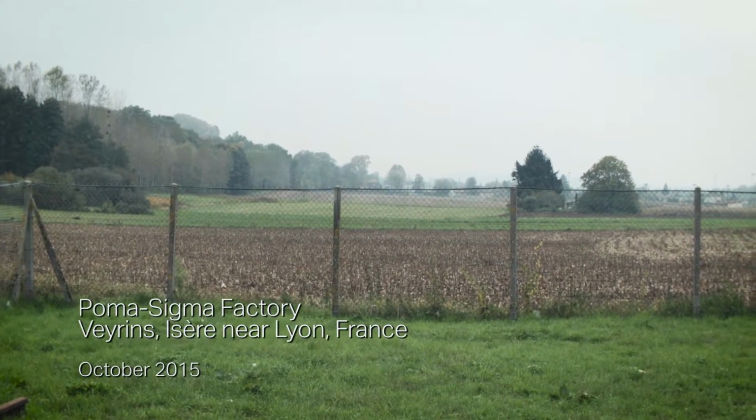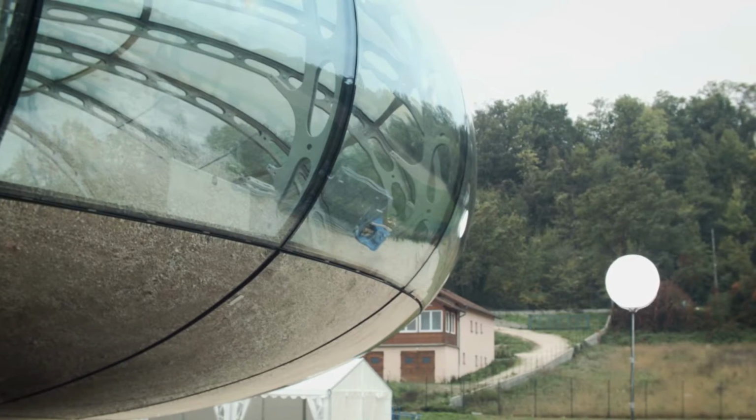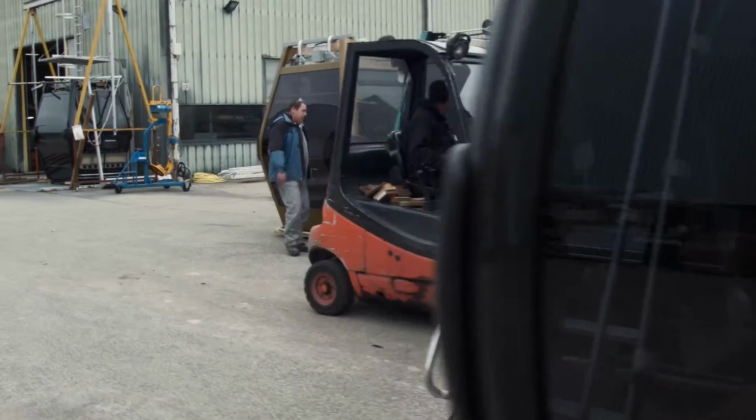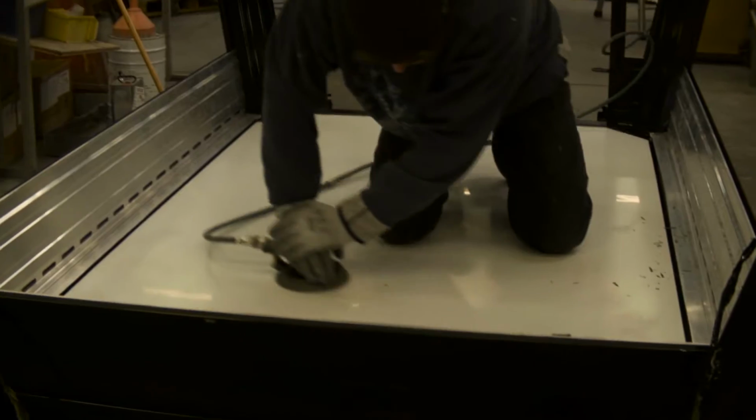The British Airways i360 pod is 4.7 metres high and 18 metres wide. It is made almost entirely of glass and weighs 90 tonnes. The pod is designed and built by Poma Sigma, Europe's leading cable car and ski lift manufacturer.